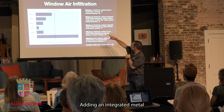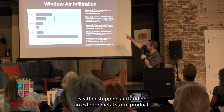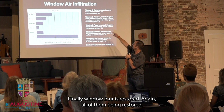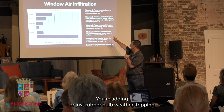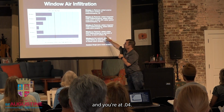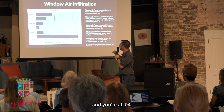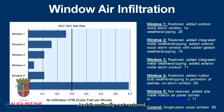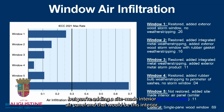Adding an integrated metal weather stripping and adding an exterior metal storm product. Finally, window 4 would be restored. Again, all of them being restored. You're adding just rubber bulb weather stripping, and you're at 0.04. So that's window number 4. And then finally, not restored, but you're adding an interior air panel.